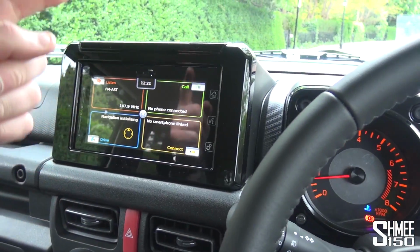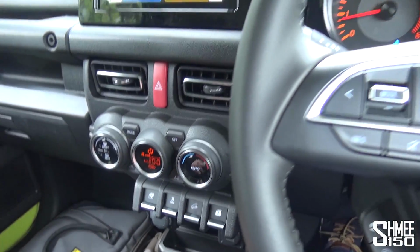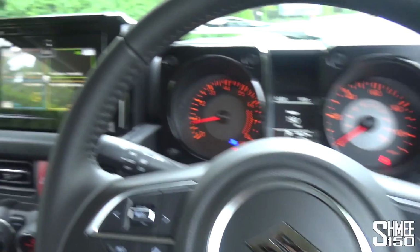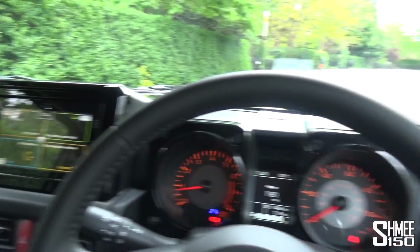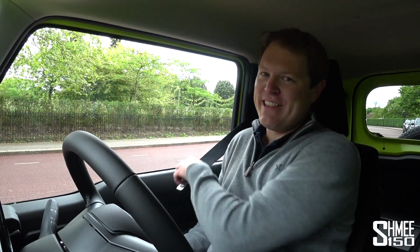But you've actually got Apple CarPlay up on here as well, which is cool. You've got climate control, so it's actually, you know, decently equipped. You've got a multi-function steering wheel. So let's take it out now for a little drive and have more thoughts about why I went for this. Now, before I drive anywhere, there is something about the Jimny which is amusing me an awful lot.